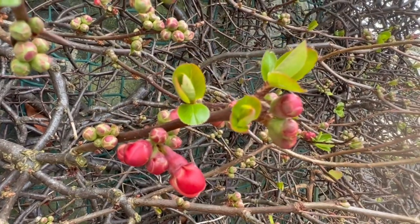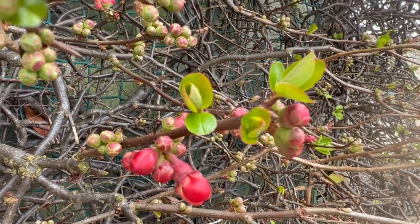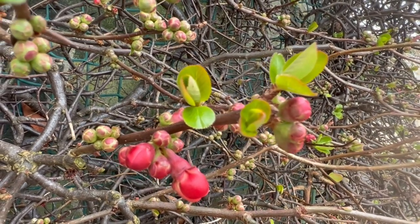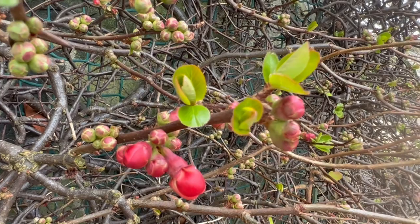So if you had that really cold spell in December, you might be really worried about some of your shrubs and plants in the garden. And I know, for example, I've lost things like my hebe, and I was also really worried about my flowering quince, and you can see it here. But this week I got really excited because it is showing signs of life again. It's got its new leaves coming.